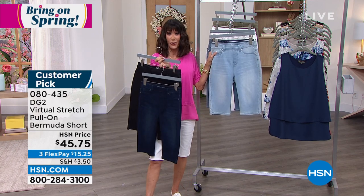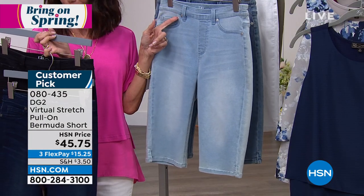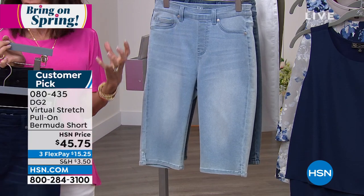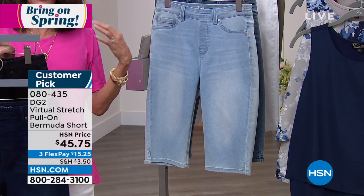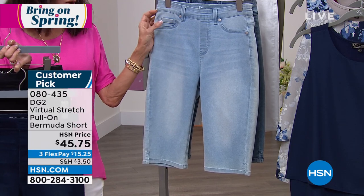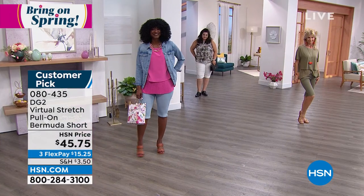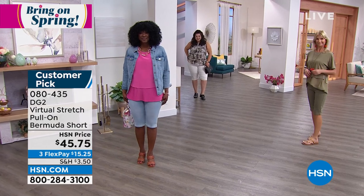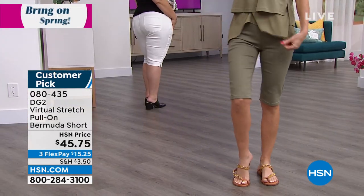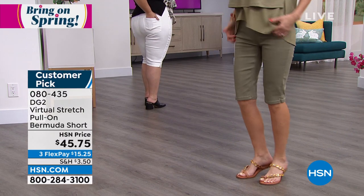But I will tell you, I prefer the pull-on. Because it's virtual stretch, they're cotton rich, so they're going to breathe for you, but it's going to hold its shape. So that's really important, if you're thinking, they're pull-on, are they going to bag out? Am I going to lose the stretch in the waist or through the tummy? Absolutely not.